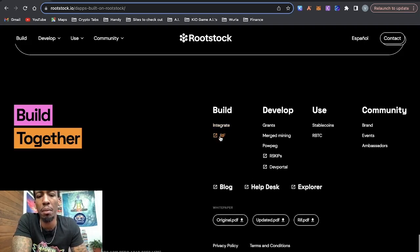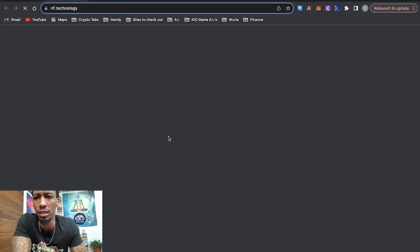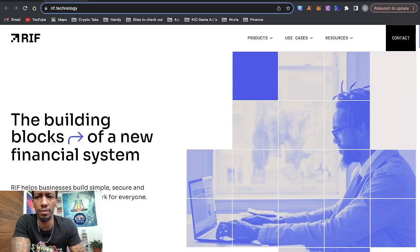So they have some kind of partnership with this company called Rif. And if we click on it, it brings you to this website here. So Rootstock adds smart contract capabilities to Bitcoin as well. It merges the benefits of ETH smart contracts with Bitcoin's established network, presenting a unique blend of functionality and security. Rif's focus on integration with Bitcoin enhances its position in the layer 2 ecosystem.